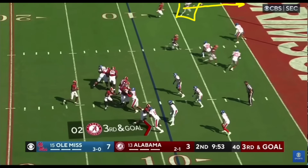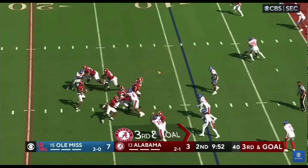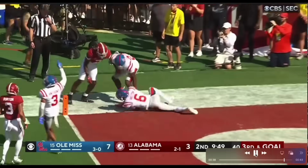You got to snap the ball and see if I'm supposed to read an underneath defender, where does he go? There's nobody underneath. So even though they got it covered, I got to shoot this thing to his outside shoulder, let him catch it because they've covered my end zone route. You can't throw things because you want to. You can only throw things because they're open.